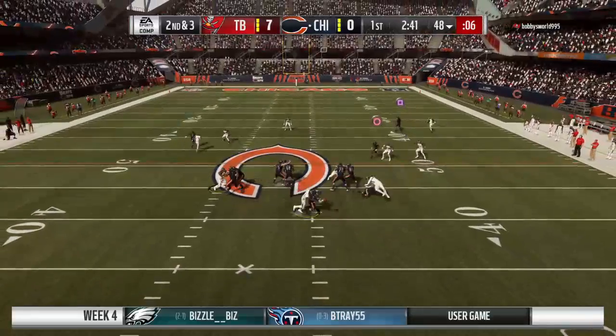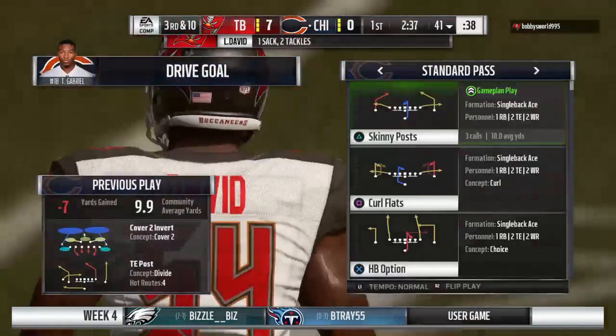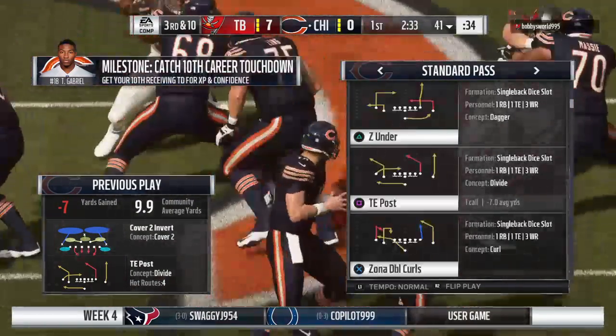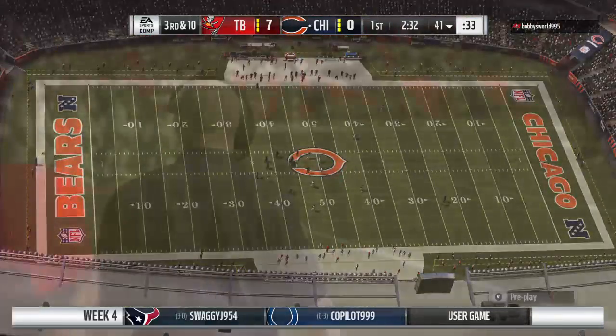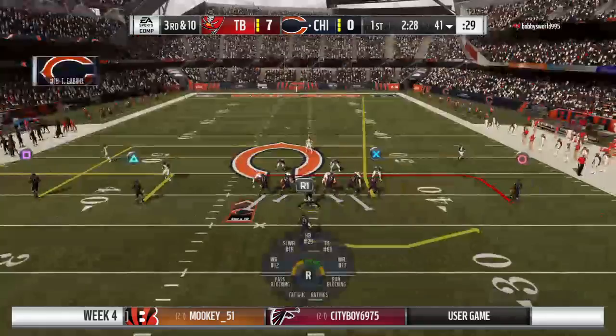Now Trubisky to throw on second. Oh, the Buccaneer pressure too much. Down he goes. Levante David in there to bring him down for a loss of 7. Let's see what they draw up here. 3rd and long following the sack of Trubisky.